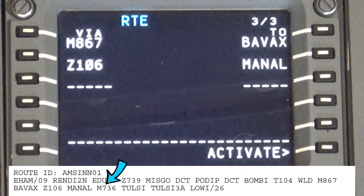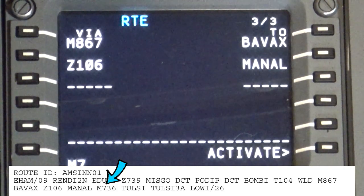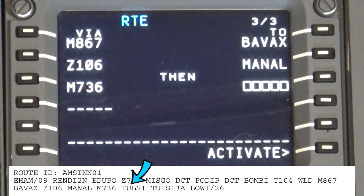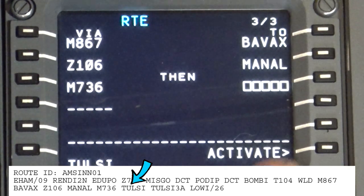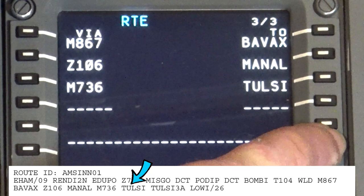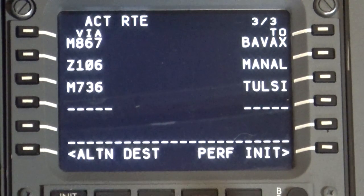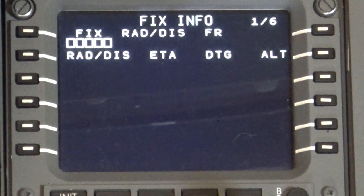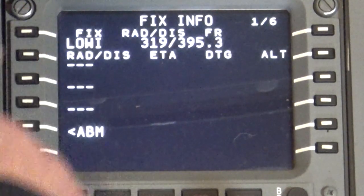And then we take the Mike 736, and that will take us to TULSI, T-U-L-S-I. That's correct. And activate, execute. Right, we have that information. Now I'm going to go to the fix. I'm going to put LOWI as our destination.